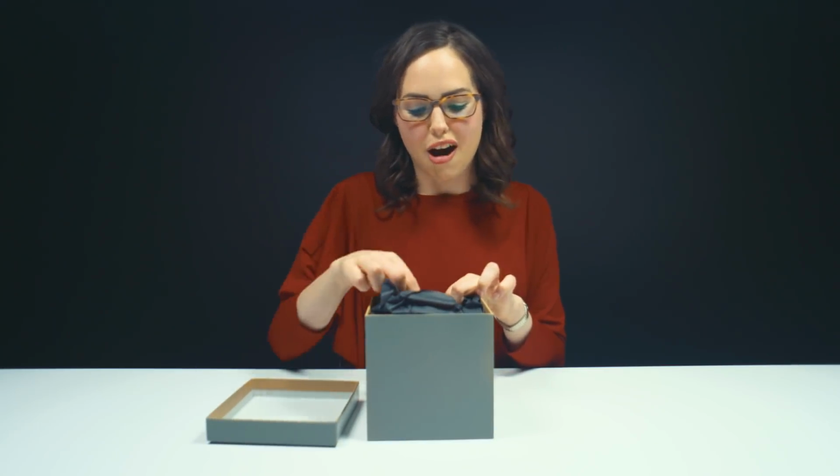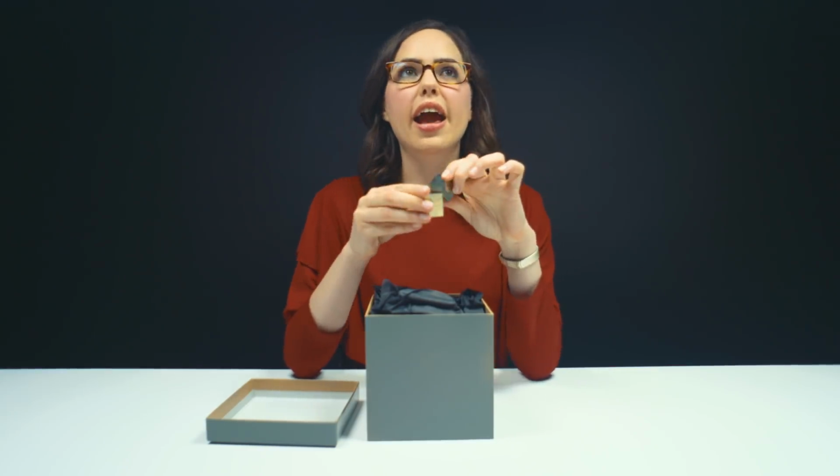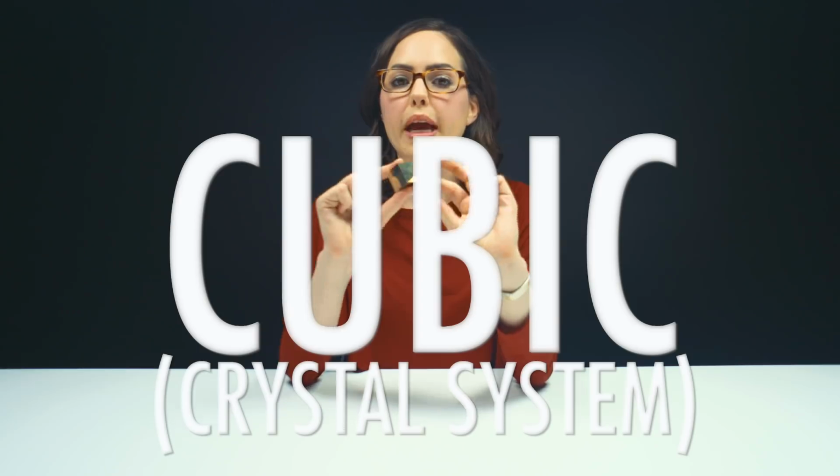I don't see a card in here. Can I just open it up? Hey, hey, hey, look at this. All right, this is a pyrite crystal. And I have a funny feeling that we are gonna be talking about the cubic structure today because I've mentioned crystal structures quite frequently on this channel before. We've talked about cubic, trigonal, hexagonal, just to name a few. I think there's 7 crystal systems. Today, I think that we will be hitting cubic.